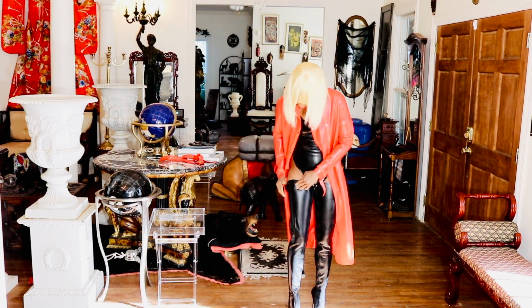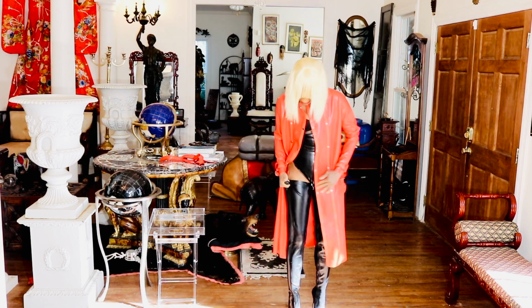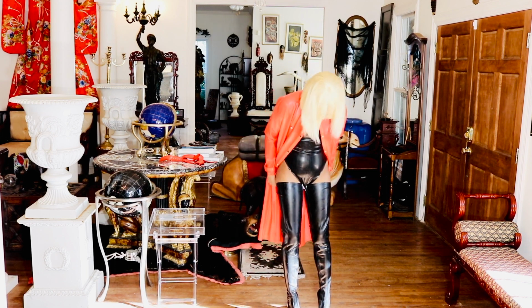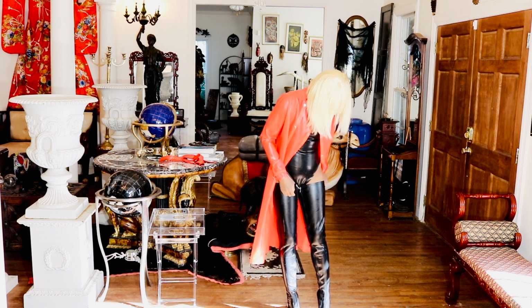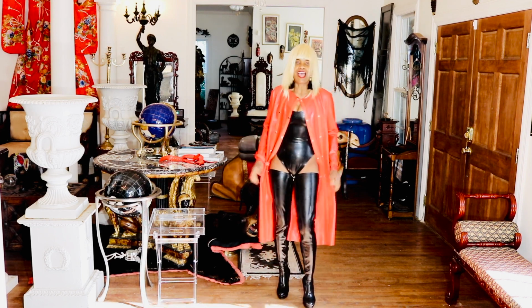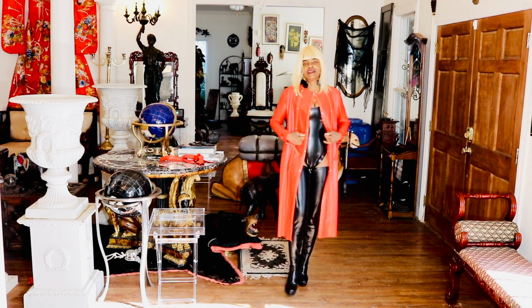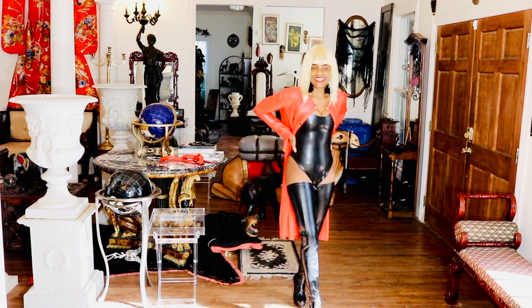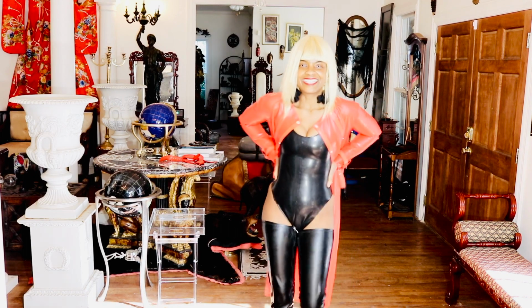and I like the fact that it's totally thigh high. I would have loved it if it were like this tight. See, this tight, because sometimes it moves down. But anyway, I really love the latex thigh high boots, and I think it complements the red latex jacket.